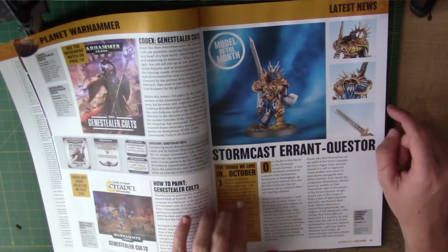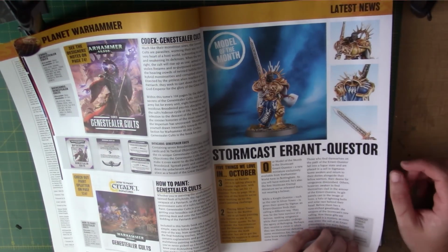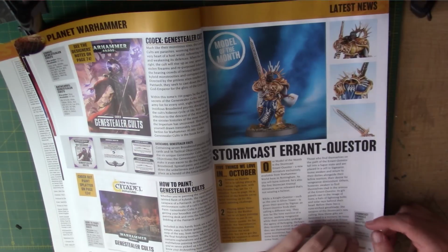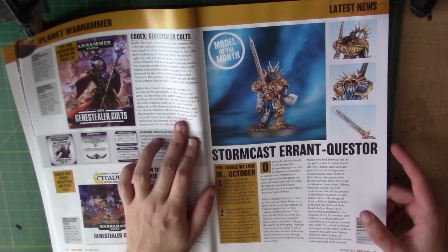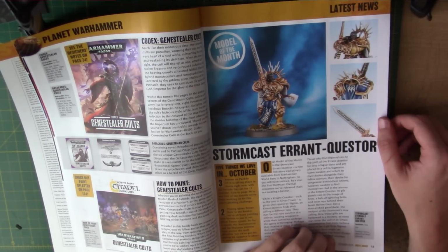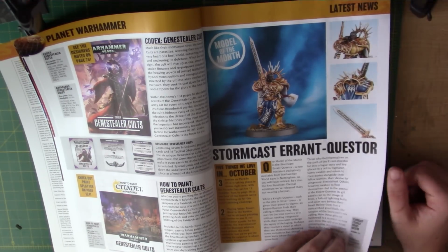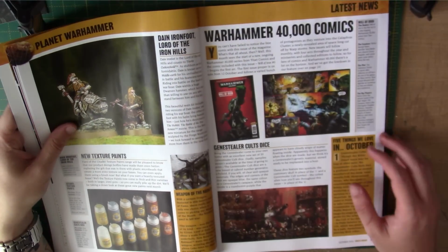So model of the month is Stormcast Errant Questor. I think he was the exclusive miniature from Warhammer World. As it says here, that was the first Stormcast miniature release that doesn't actually have a helmet. So that's quite interesting. When you look through Space Marines and stuff like that, there's always guys without a helmet. There's a whole Stormcast range, and he's the first one not to, and you don't have to worry about gunfire as much as guys in 40k either, so that's quite interesting.